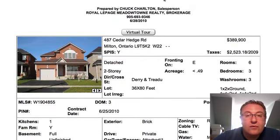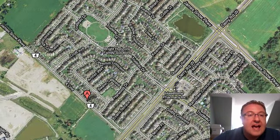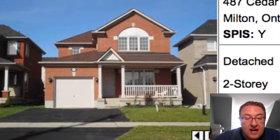Cedar Hedge is the old fourth line. So when you look at where this one is, there's fourth line. You think of all those streets like Harwood, there's Trudeau, there's Derry. And so the new name for it is Cedar Hedge, 389.